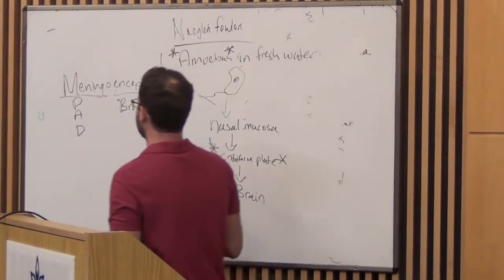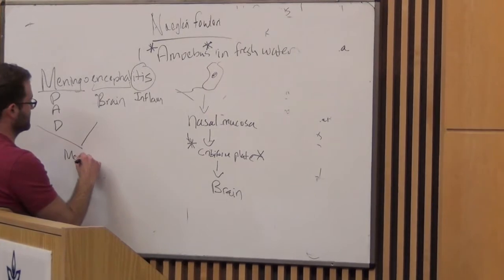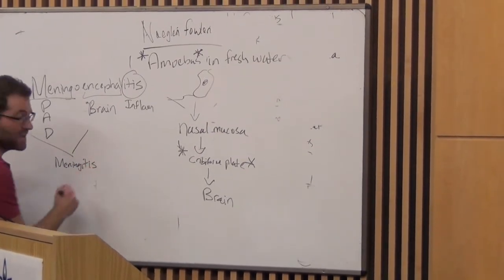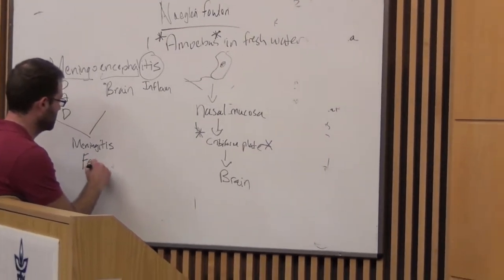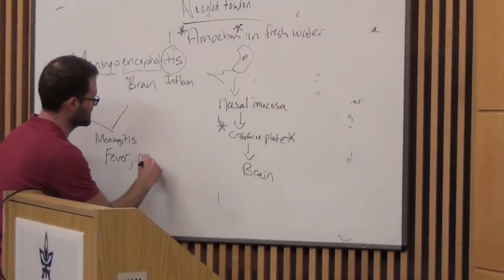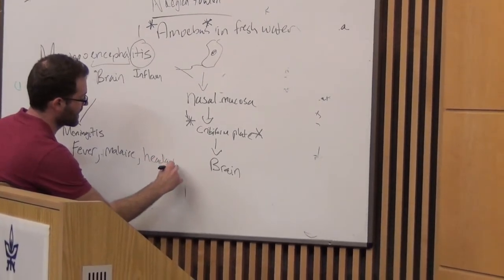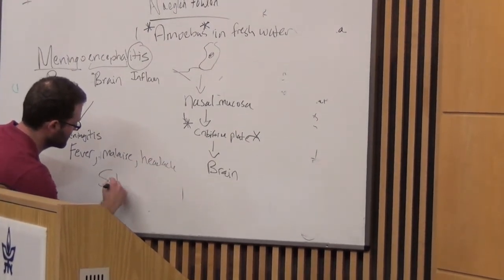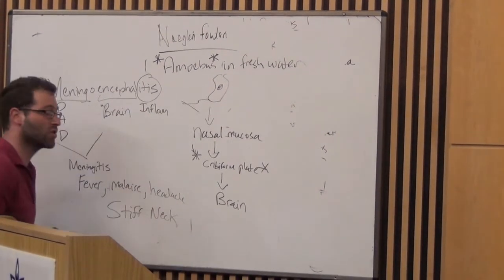So how does this present? Anytime you have meningitis, you're going to get fever. Again, this is nonspecific. You're going to have malaise. You're going to get headache. But this is the key: you're going to get stiff neck, AKA nuchal rigidity.